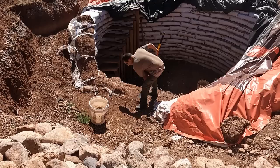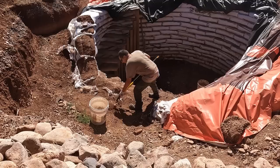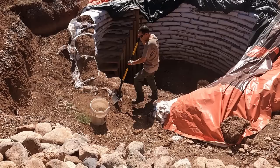So I've now stopped digging towards the bottom, and I'm actually moving a bit more towards the top. See, as I get toward these bags, I'm going to want to try and work from these top layers going down to the lower layers so I can remove that dirt and remove that barbed wire.